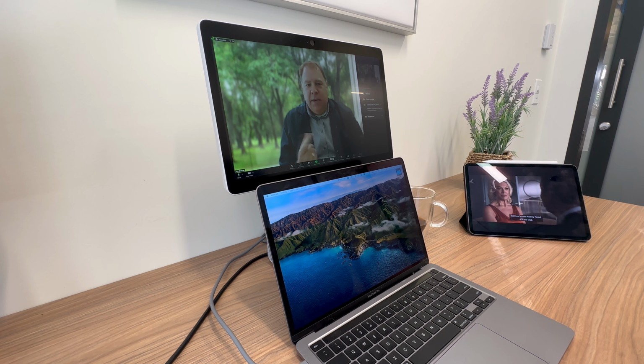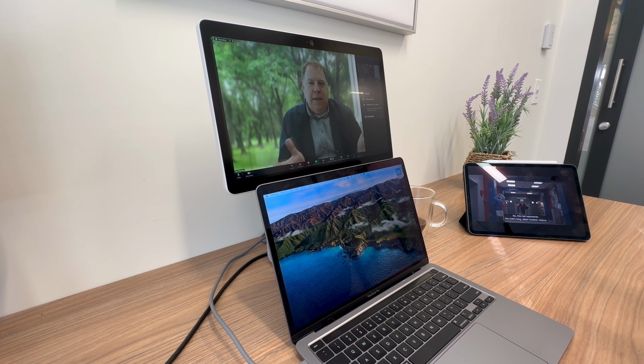And the other thing is, because this is baked into the hardware, it'll work across all of your meeting platforms. It doesn't matter whether you're on Google Meet or Teams or Zoom or WebEx. The same functionality will apply across all those applications, and I think that's awesome.